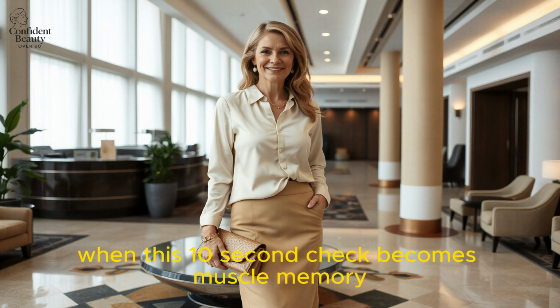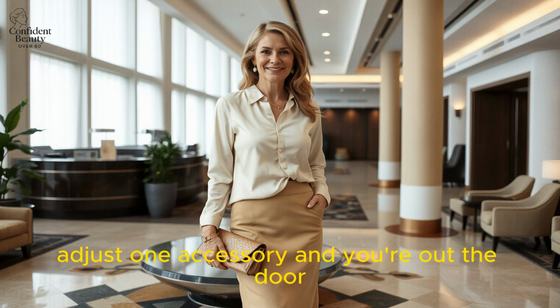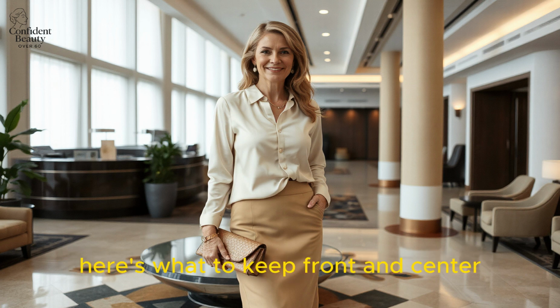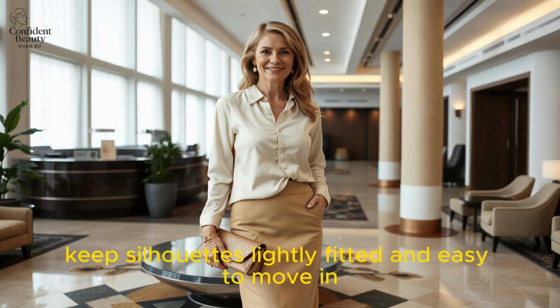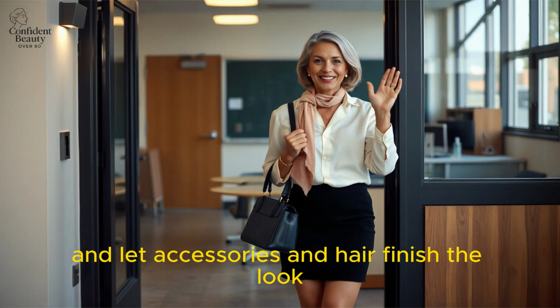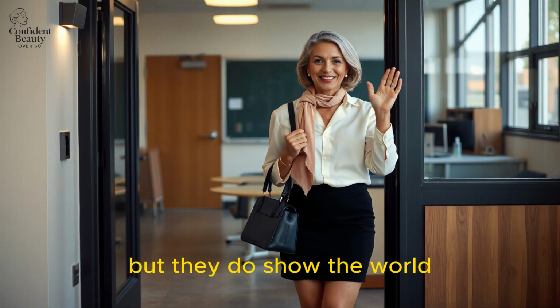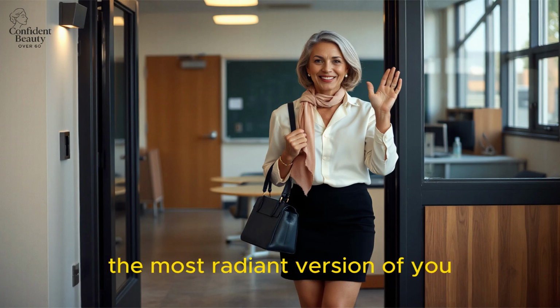When this 10-second check becomes muscle memory, everything else is plug and play. Swap a blouse, change a skirt, adjust one accessory, and you're out the door. Here's what to keep front and center. Choose natural, breathable fabrics. Favor soft, face-brightening colors. Keep silhouettes lightly fitted and easy to move in. Elevate with refined details. And let accessories and hair finish the look, never compete with it. Clothes don't define you, but they do show the world the most radiant version of you.